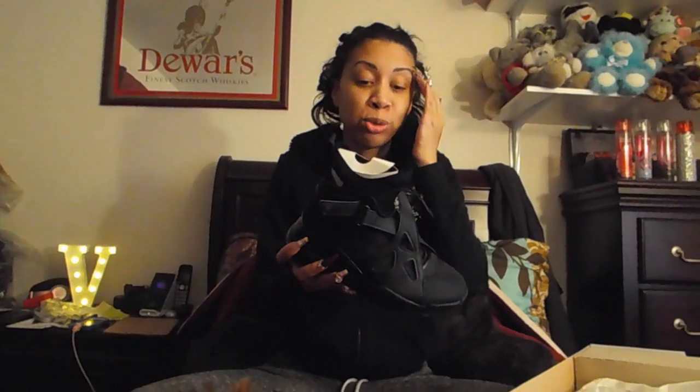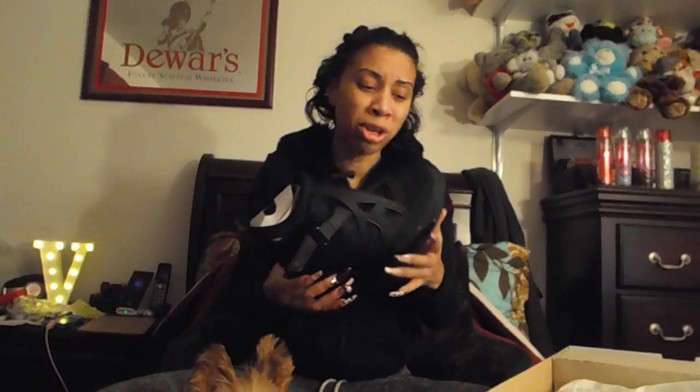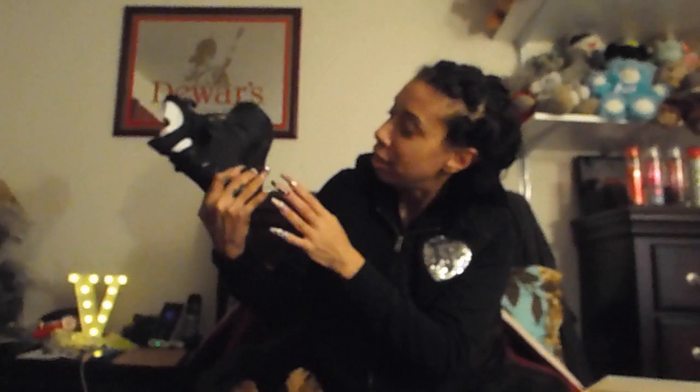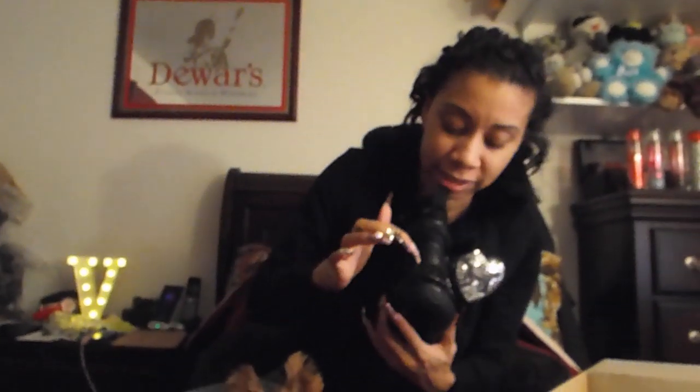So, anyway, these shoes I saw when Nike had this campaign, and Karrueche was wearing them with this really cute outfit on Nike's website. And I was like, they're so cute. I was like, are they boots? Are they sneakers? So, you probably wouldn't know that they were Jordans when you saw them, but the Jordan symbol is here. And back here. It says Air.